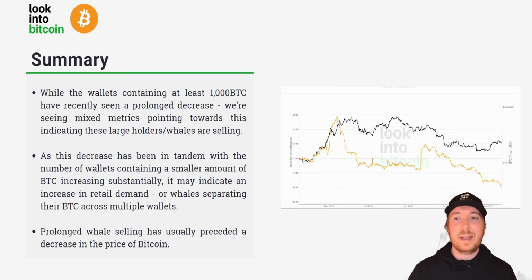But we do need to consider that whales may just be separating their Bitcoin across multiple wallets like we discussed earlier. We do have to acknowledge, if this is genuinely whale selling, which we won't really know until potentially in hindsight or as it's actually occurring with the whale shadows chart, that this usually precedes a decrease in the Bitcoin price. So what we need to do is just potentially have some caution, maybe keep an eye on and observe the current metrics we've discussed here to really see how this plays out over the coming weeks and months.